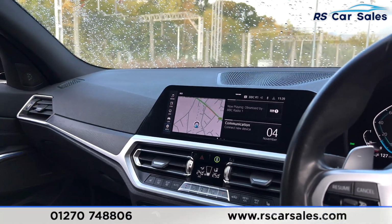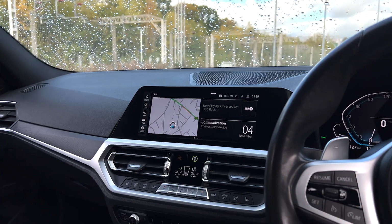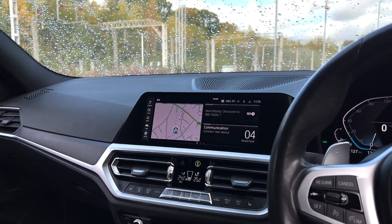Now this vehicle is available to take away today with free contactless nationwide next day delivery. HPI Clear comes with fresh service and we do offer competitive finance.